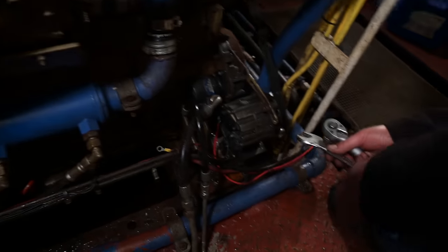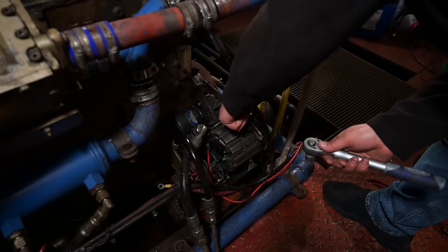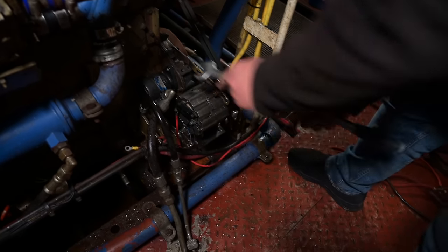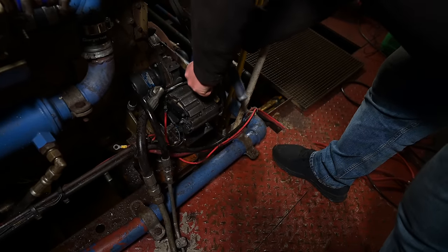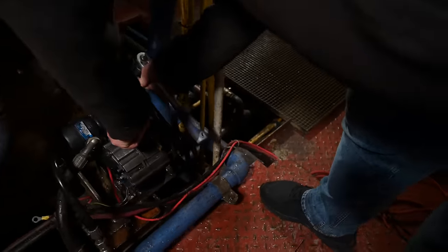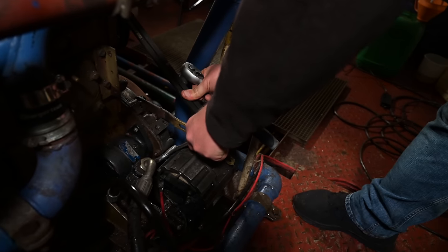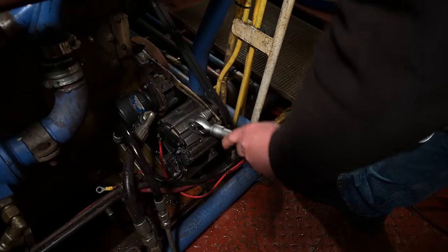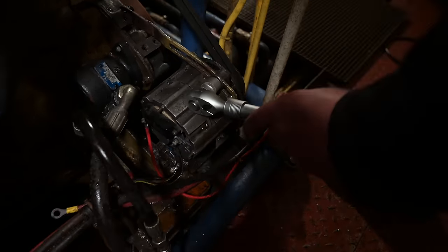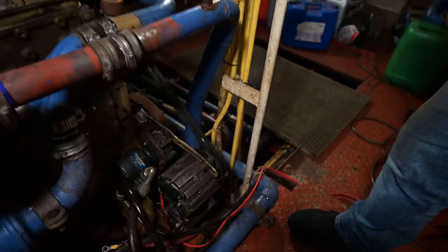So the ideal thing to do with this, and this is where a lot of people make the mistake, we only want enough tension to drive the alternator. We don't want to overdo it because that will damage its bearings and the bearings in the water pump. So slacken this bolt off here, apply some tension downwards, and you just want to be able to move the belts about, what, half an inch in, feeling firm resistance. Once you've achieved that, tighten the bolt up. And that's the alternator tension set. That is as simple as that.